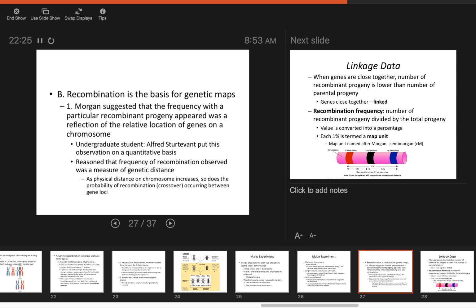And so in the lecture last Thursday, he did mention a little bit of Alfred Sturtevant, a student of Morgan, who I guess one night blew off his homework and wanted to figure this out, and he did. And he reasoned that the frequency of recombination, how many recombinants you got in a progeny, was the measure of the genetic distance. So with crossing over, you can figure out the distance between each gene. And as physical distance on the chromosomes increases, so does the probability of recombination, which makes sense.